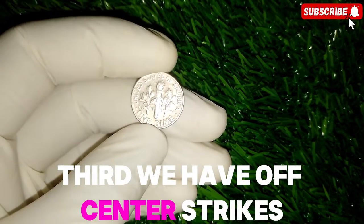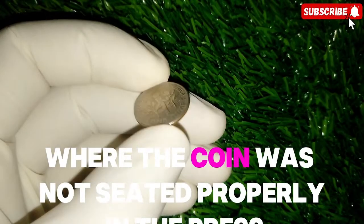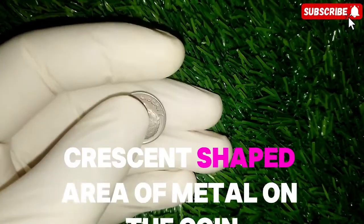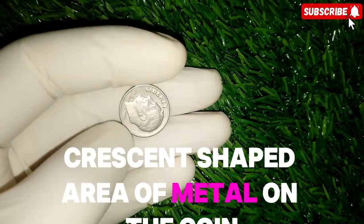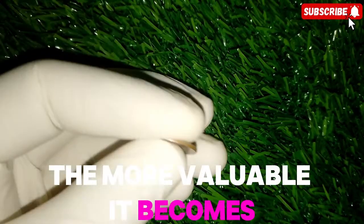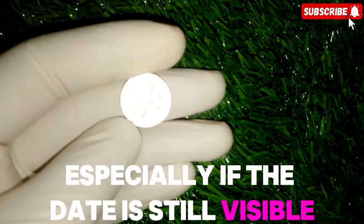Third, we have off-center strikes, where the coin was not seated properly in the press and the design is struck off-center, leaving a blank crescent-shaped area of metal on the coin, and the more off-center the strike, the more valuable it becomes, especially if the date is still visible, because that is critical for attribution.